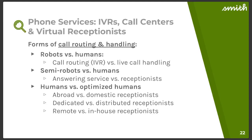You want US-based agents who are familiar with American norms and business practices. You want distributed receptionists and not dedicated, because it allows you to have your phone answered by anyone in the team at any time. So if your marketing or your call volume increases, you're able to have people ramp up and not have to train a new receptionist on your team, which is obviously going to incur a delay.